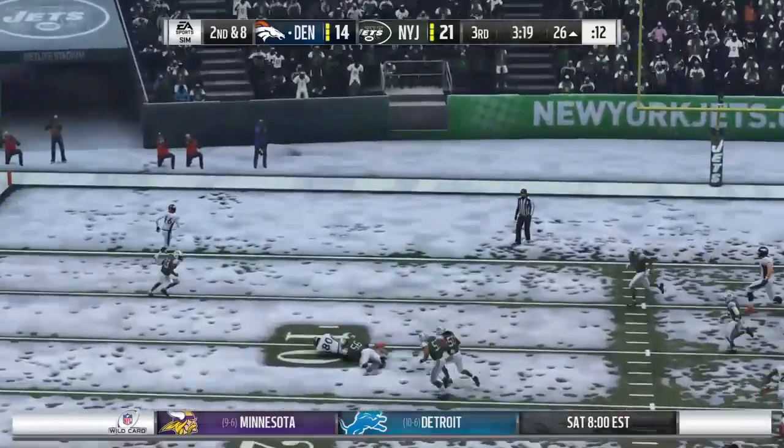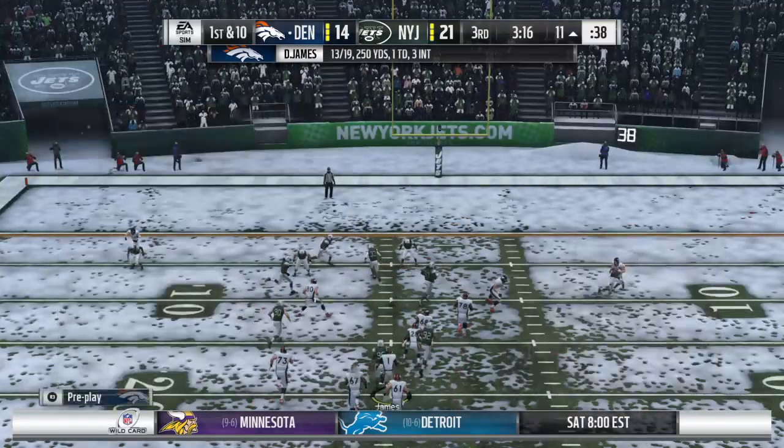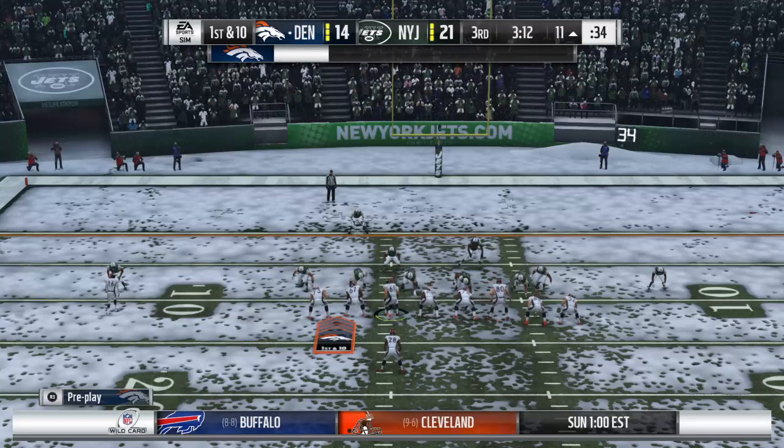Back to throw. James looking left side. It's complete. He's got it. Denver has a 1st down on the 15-yard play.